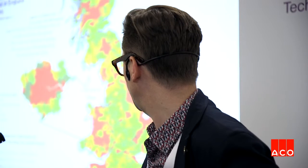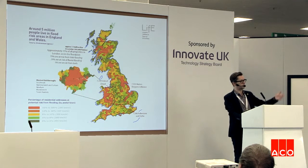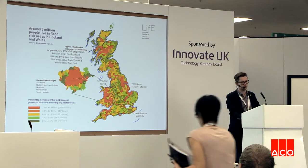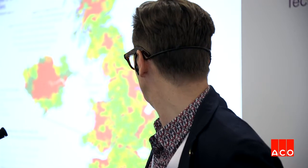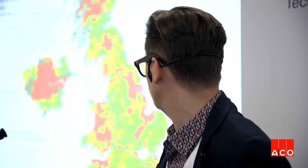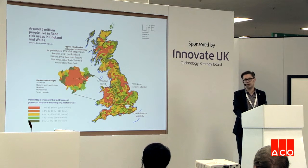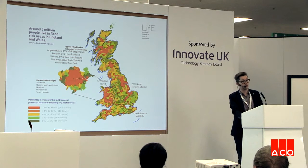What we've done is we've pulled together all of the information that's available from the EA, mapped onto that some of the maps, but also some of the information from the GLA. And what's interesting, all of the areas in red, obviously associated more or less to river courses, but more so their likelihood of surface water flooding, not just flooding from rivers. And then that's indexed again against the insurance sector.